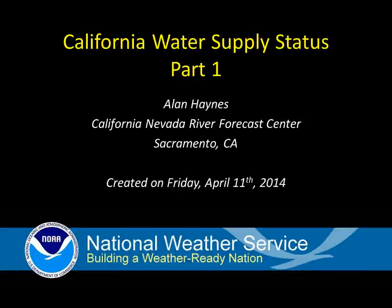Here's a quick look at our current water supply situation for California. Water supply in California is complicated, partly because of the need to store water for use in the summertime, and also to carry it over from year to year to account for periods of dry years. It's also complicated due to how water is moved around the state.